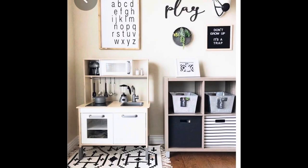So when you're shopping for your kids, buy toys that are aesthetically pleasing. Buy toys that match with what you have going on in your house. That way, even if they're out and they're not stored away, it still looks good.